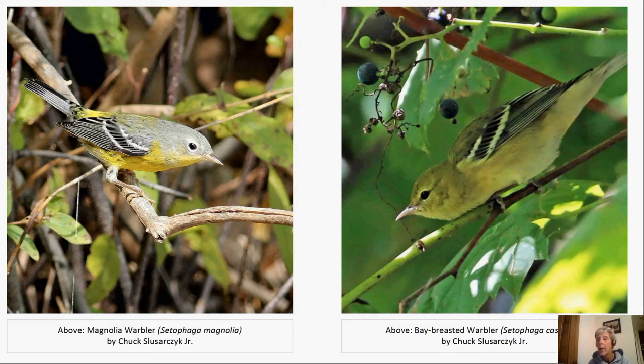Those of you who might not be as familiar with this bird, it looks so different in the spring. This is called a bay-breasted warbler. And in the spring, they have a chocolatey face, bay brown on their breast and flanks. But look at this. This bird looks, well, what color would you call it? Green, right? So you really don't see that color. Sometimes you will see a little bit of wash of bay on the flanks.